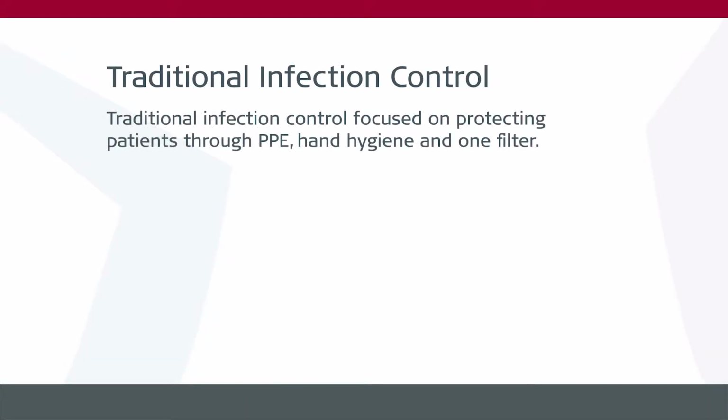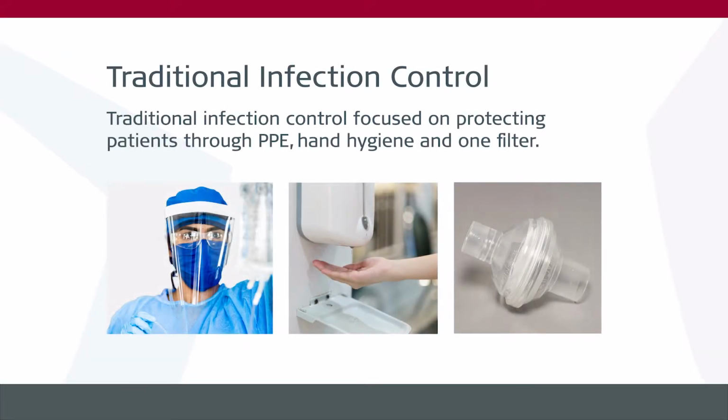Now, traditional infection control focuses on reducing cross-contamination between patients. So we focus on hand hygiene to make sure you aren't taking bacteria from one patient to another. We focus on the use of filters to prevent machine contamination from exhaled pathogens so that we don't transfer them from one patient to another.